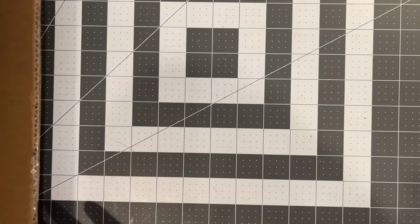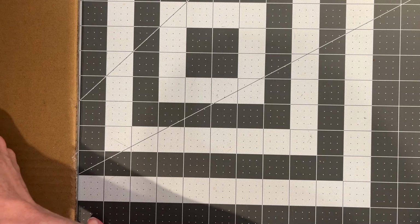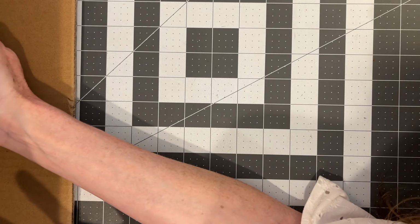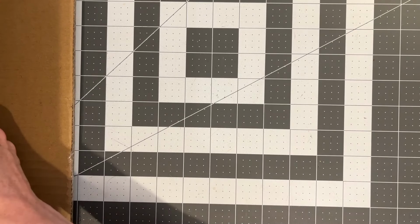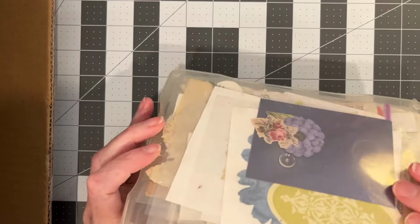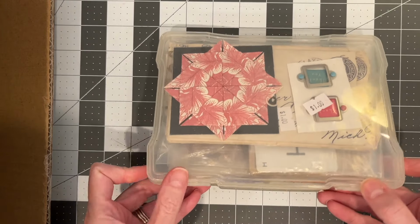And let me see what Mary has sent. I'm going to try to pull a few things out at a time without giving away too much. I might have it upside down. I can't tell. We'll just start pulling out and see what happens. Oh my goodness. This is almost like a photo storage box, and it looks full of things.